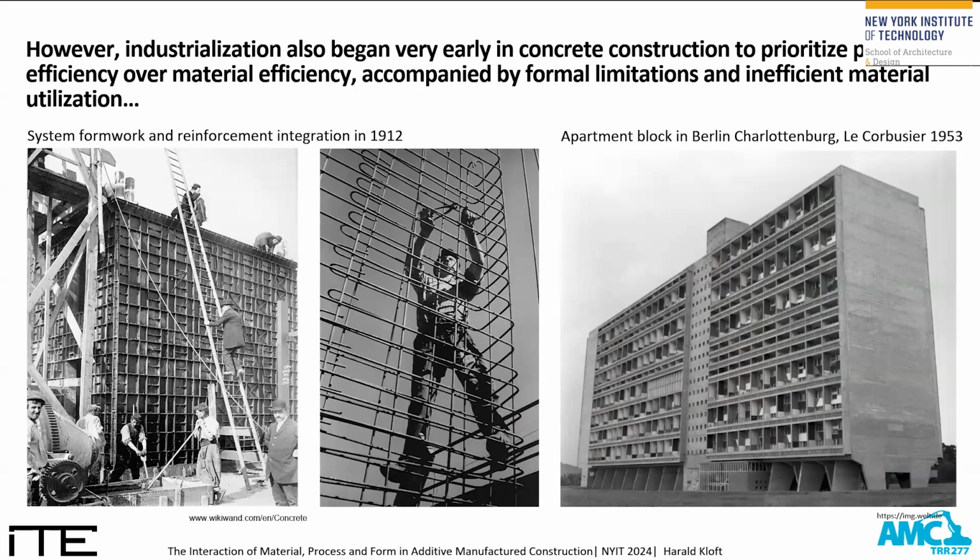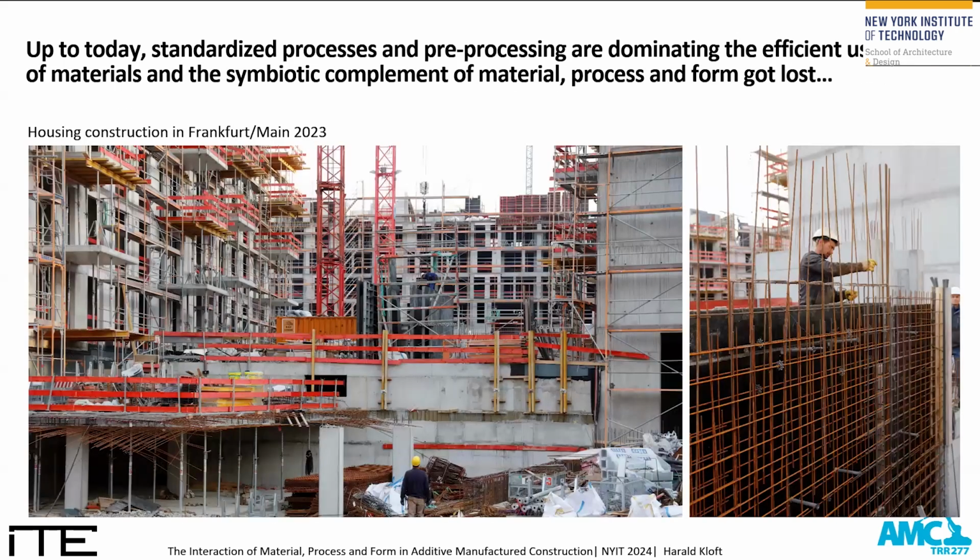However, industrialization also began very early in concrete construction to prioritize the process efficiency over the material efficiency, accompanied by formal limitations and inefficient material usage. And you see here that up to date, this is our standard in construction. So standardized processes and pre-processes are dominating construction. And this symbiotic complement of material, process, and form slowly got lost.